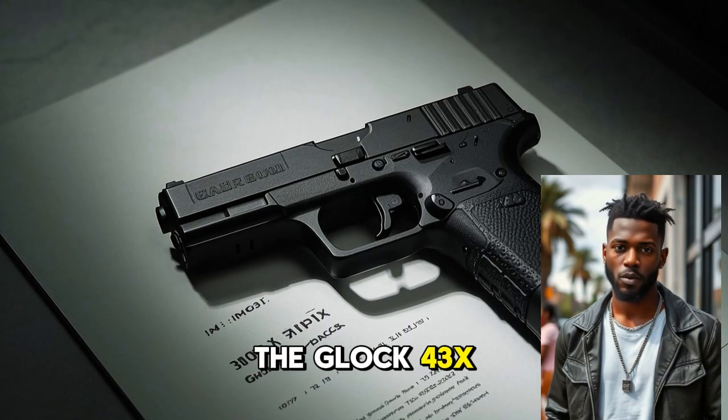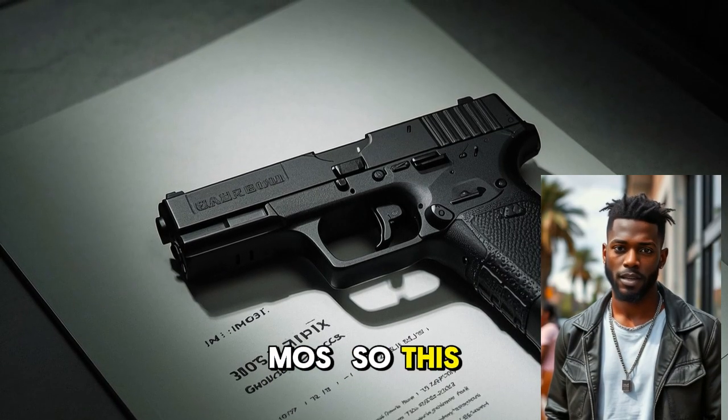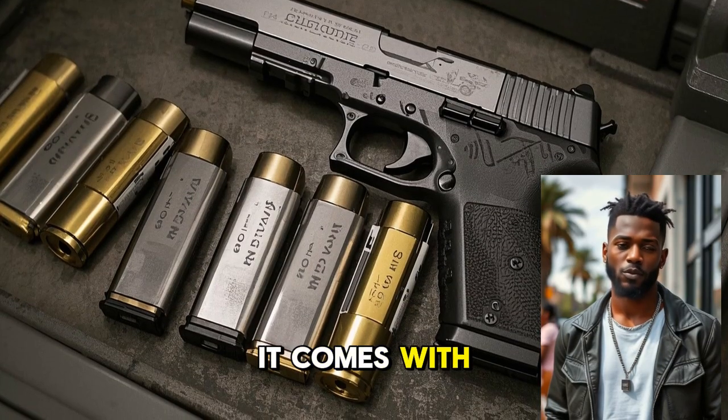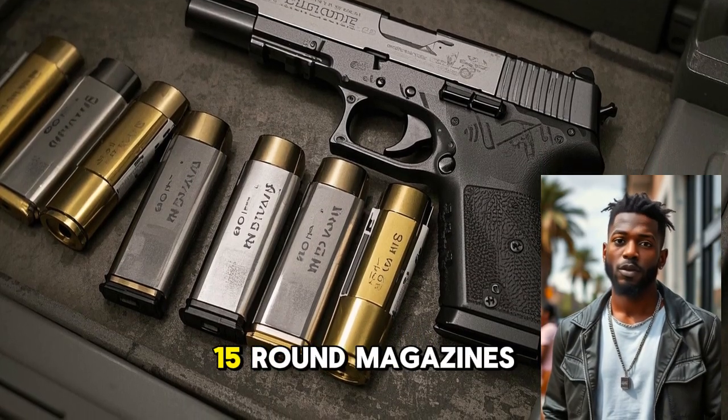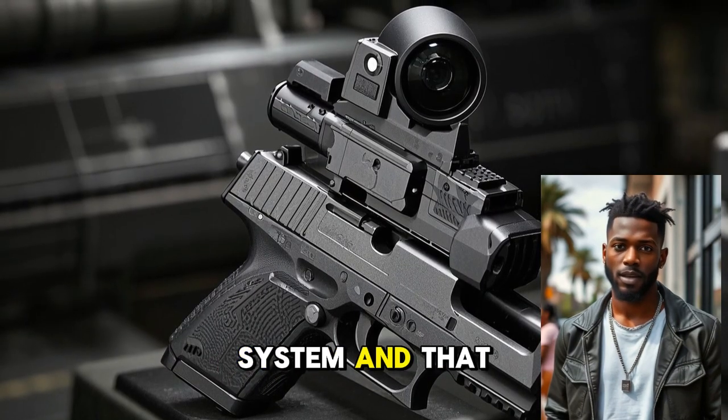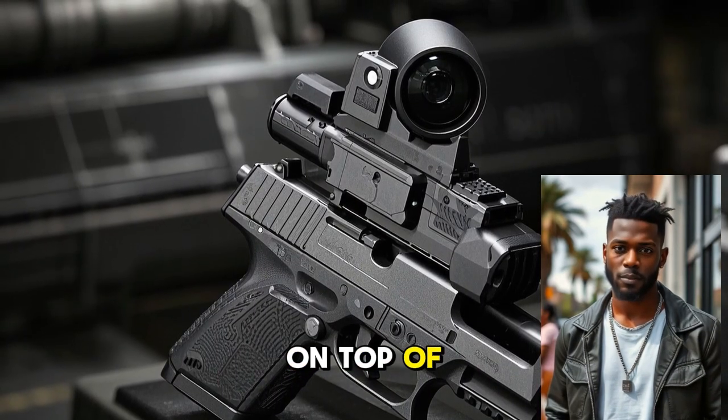Next up is the Glock 43X MOS. So this is a newer model from Glock. It has a 3-inch barrel. It comes with 10 round, 13 round, and 15 round magazines. The MOS stands for Modular Optic System, and that means you can throw an optic on top of this gun.